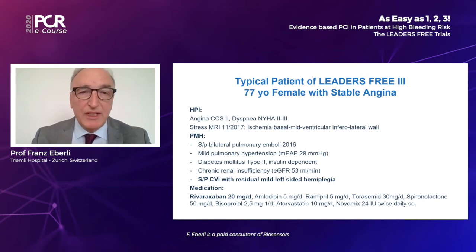This was a 77-year-old female with stable coronary angina. The stress MRI showed ischemia in the basal and midventricular inferolateral wall. Her past medical history was noteworthy for bilateral pulmonary emboli that necessitated chronic anticoagulation. In addition, she has diabetes mellitus, chronic renal insufficiency, and a history of stroke about 1 year ago.